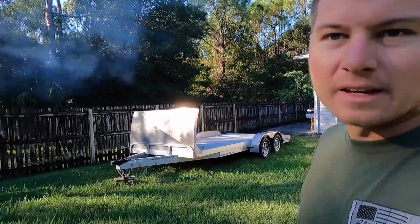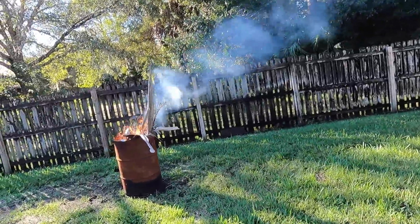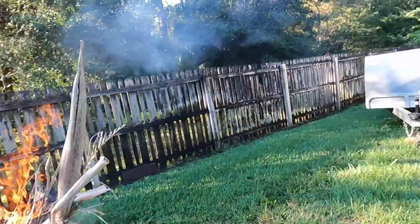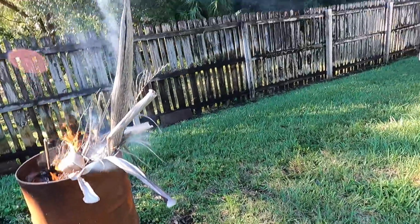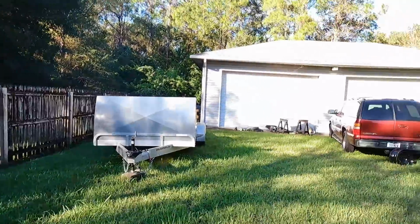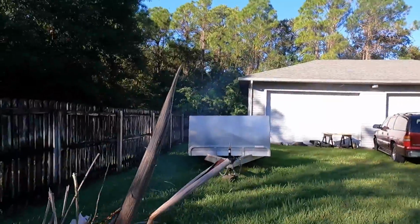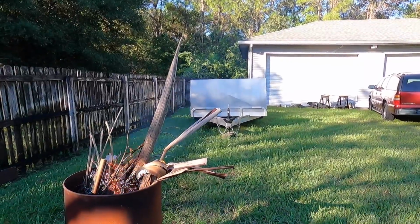What is going on, guys? It's a nice early morning here today, and I am burning some yard waste. It's a nice wet morning, like the fence is soaking wet, all the ground is wet, all the trees are wet. Figured I'd tell you guys because people are like, oh, it's so close to the fence. Well, listen, the fence is soaking wet. So, figured I'd burn some of the yard waste.